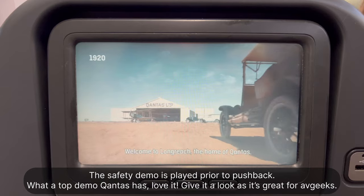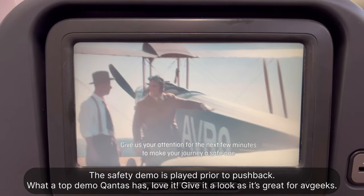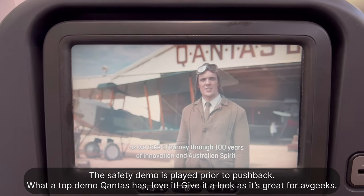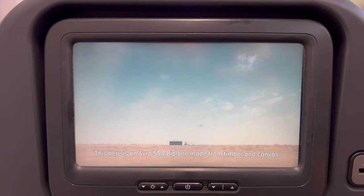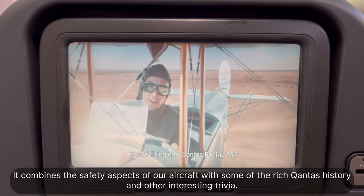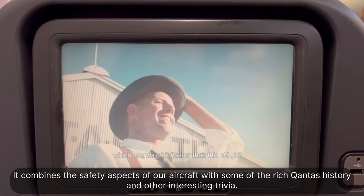Welcome to Longreach, the home of Qantas. Give us your attention for the next few minutes to make your journey a safe one as we take a journey through 100 years of innovation and Australian spirit. This here's a number 504 biplane, made from timber and canvas. You're flying the Qantas Boeing 737. Sounds a bit flusher than this old now.